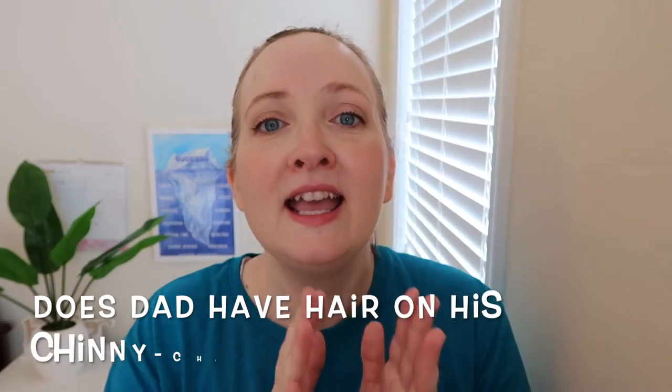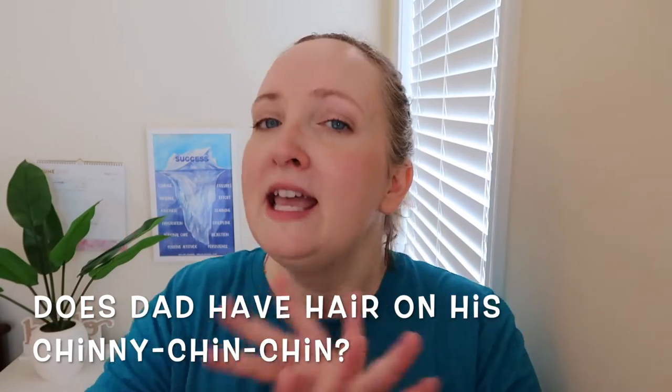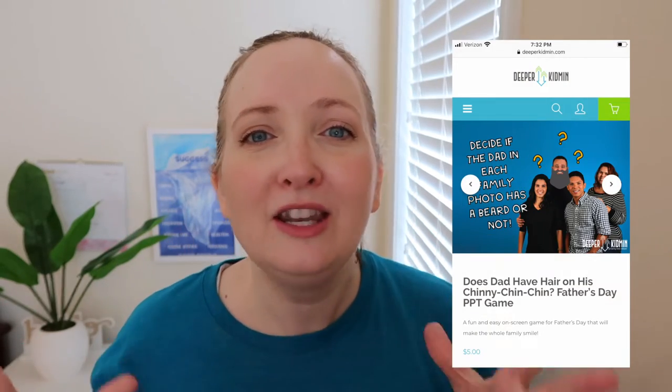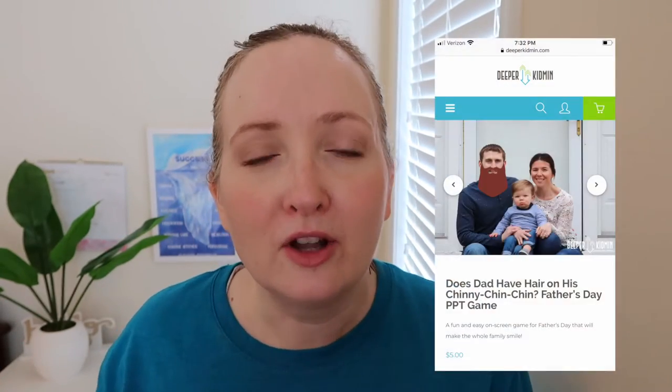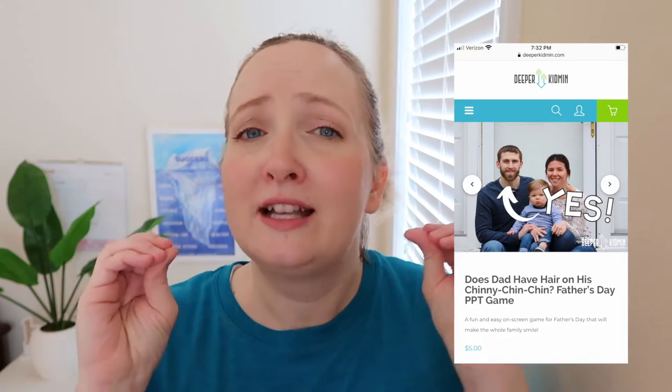Game number three is a game created by a friend of mine who owns Deeper Kidman. I will put all of the information down below, but it is this cool beard game. Can you guess whether the dad has a beard on underneath the clip art beard? I mean, it's genius. This is perfect. On-screen game. She has all of the images and everything ready to go.